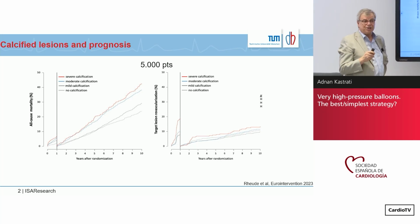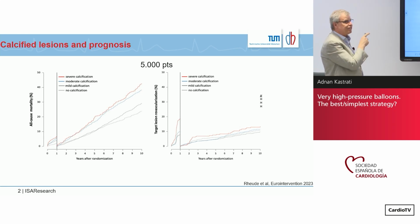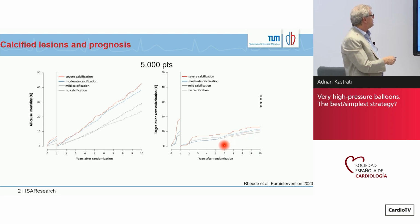Calcified lesions are a great challenge for every interventional cardiologist. We know that for many years. I have shown here the data from a series of 5,000 patients. They are part of 2 randomized trials, and this is a publication in your intervention. All of them got second generation drug-eluting stents. I just excluded those who got Cypher, and that's why they are less than the total number of the 2 trials. You see here what severe and moderate calcifications mean in terms of prognosis. They have much higher mortality rate, and especially after the first year. They have much higher reintervention rate, especially during the first year. And after that, the differences are less significant.